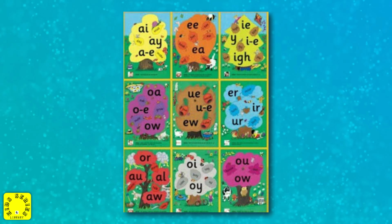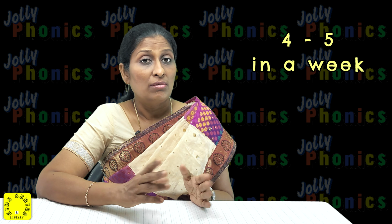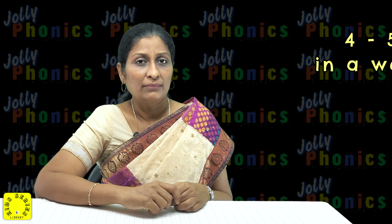At first, children are taught the most simple or common way of spelling each of the 42 sounds, as seen in the picture. Later, they are introduced to the alternative sounds. The main 42 sounds of English are taught, 1 sound every day or 4 to 5 in a week.